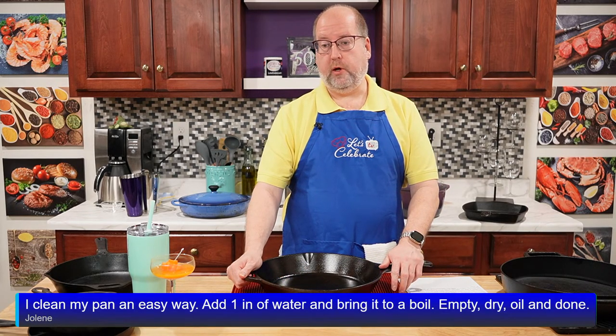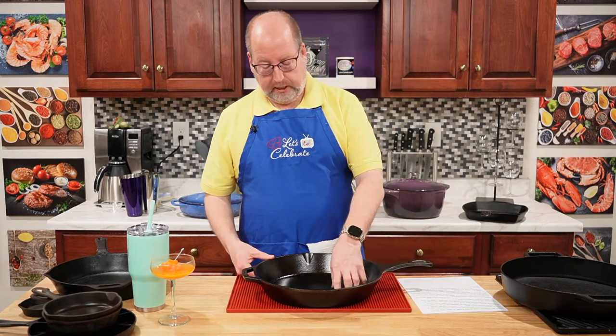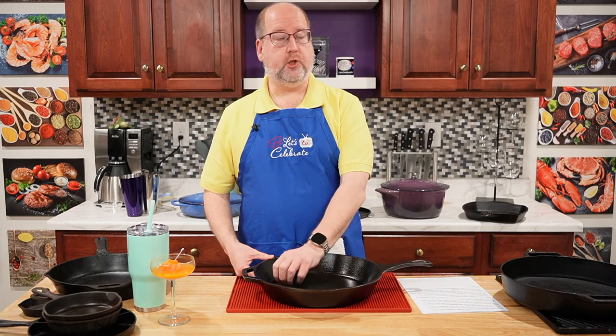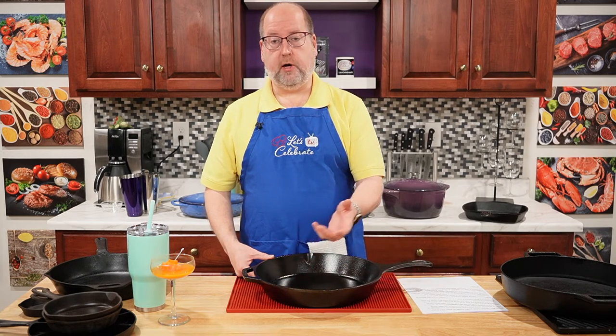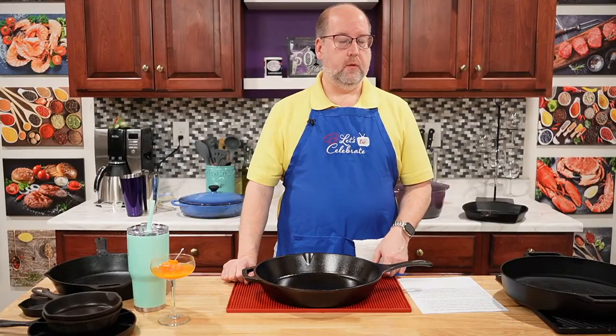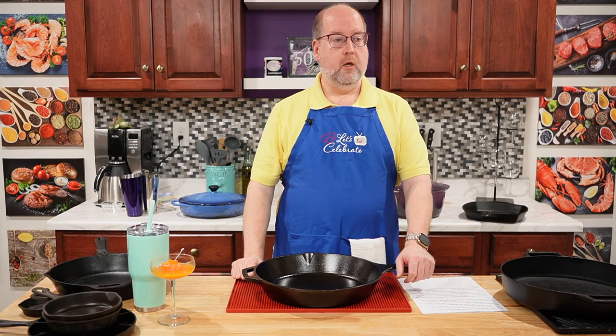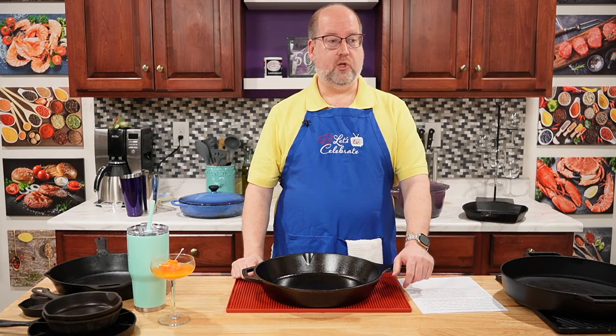I clean my pan in an easy way. I add 1 inch of water and bring it to a boil, empty, dry, oil, and done. That's another way to do it too, especially because even in the most seasoned pan, something will occasionally stick to it. And that's a great way to get things off if you don't want to be scraping on it. That's not a terrible way to do it either. But I just find washing it with soap and water works.